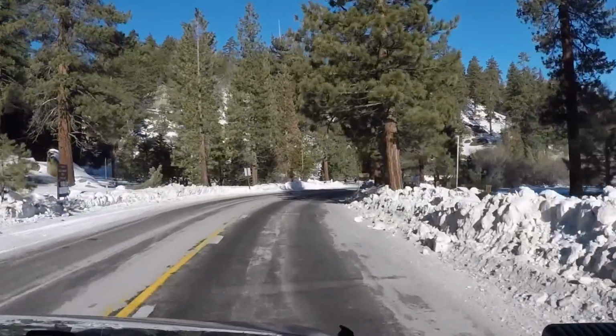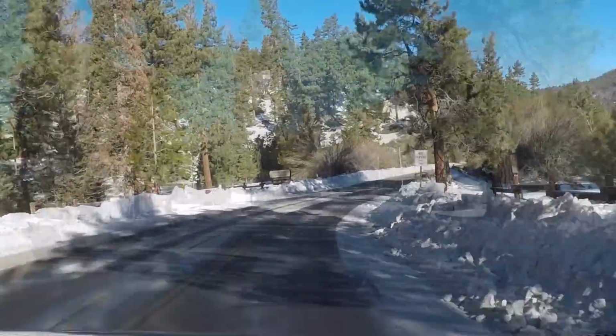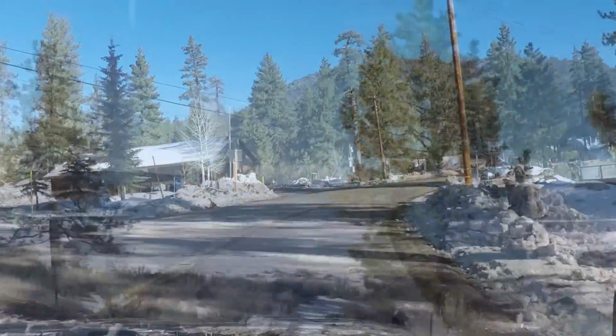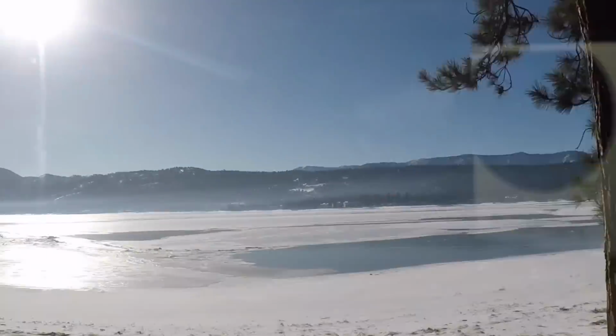Having just recently snowed up in Big Bear, we decided it was time to venture out on the Rubicon's first snow run. We contacted a group of guys from the JK Forum that were making the trip, and they graciously invited us to come along.